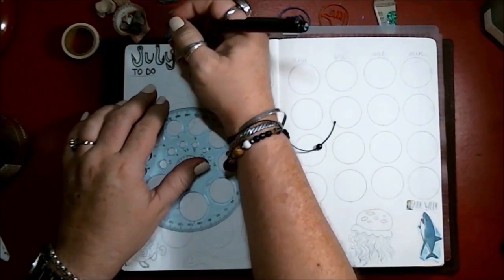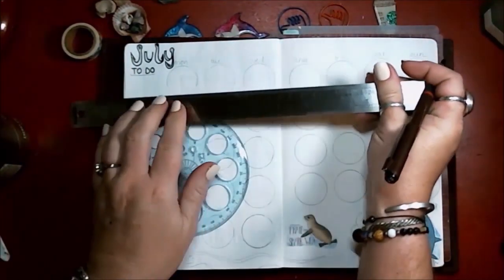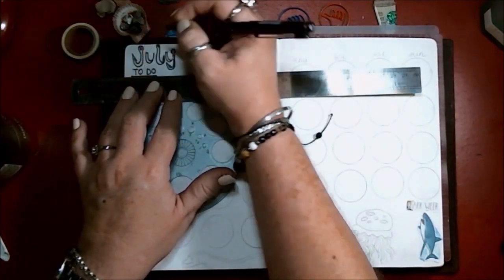I can't draw a straight circle, is what I meant to say, nor can I draw a straight line. Not that it really should matter. Sometimes I don't use the ruler, sometimes I do.